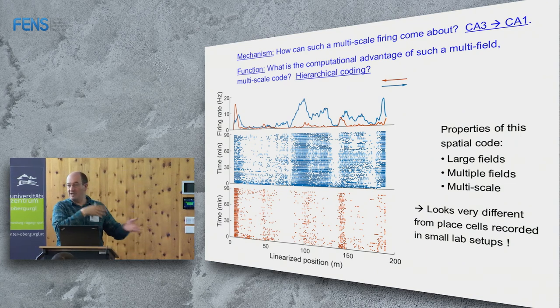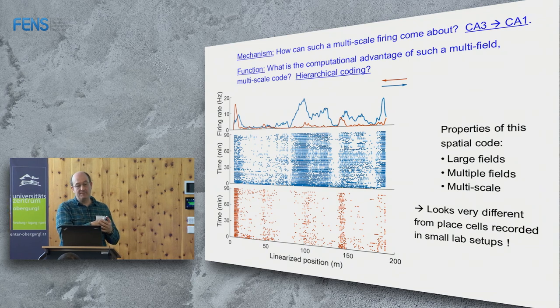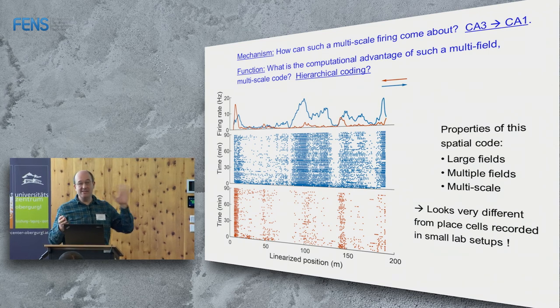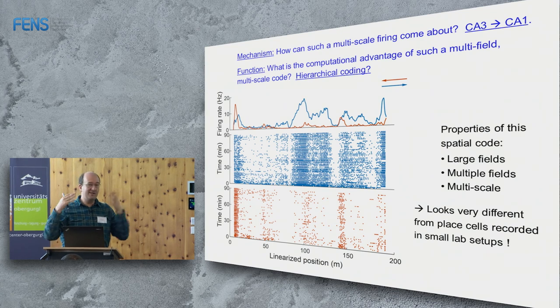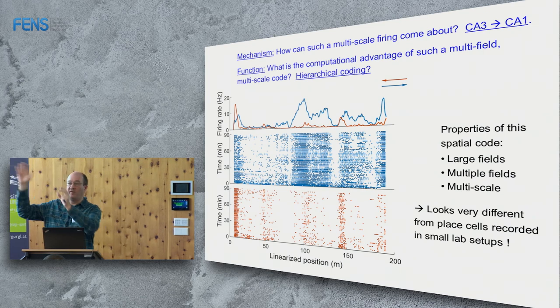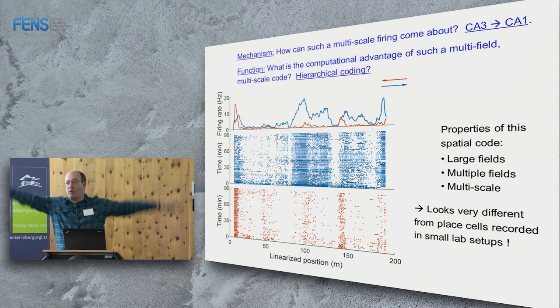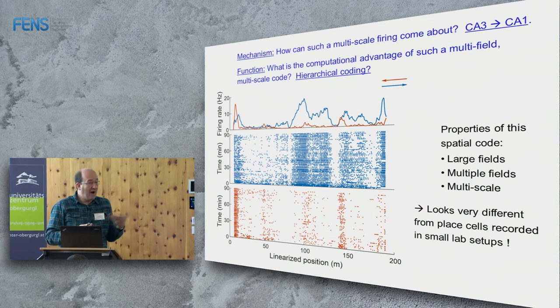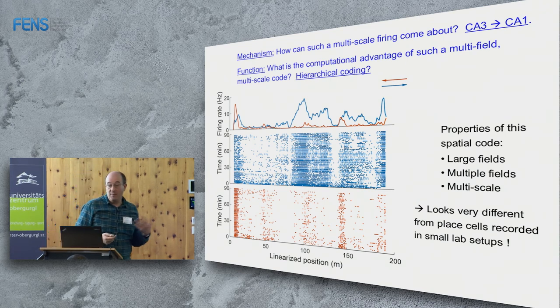So we are starting to record in CA3 to test this. So there's the mechanism side, because there are a lot of models of place fields, place cells, really a lot of them, none of them can easily explain these multi-scale properties. Think of it as a neuron in V1 that has multiple receptive fields, some of them tiny, some of them big, scattered all over space. I mean, it's really crazy. And also functionally, why? What's the computational advantage of such a multi-scale code?